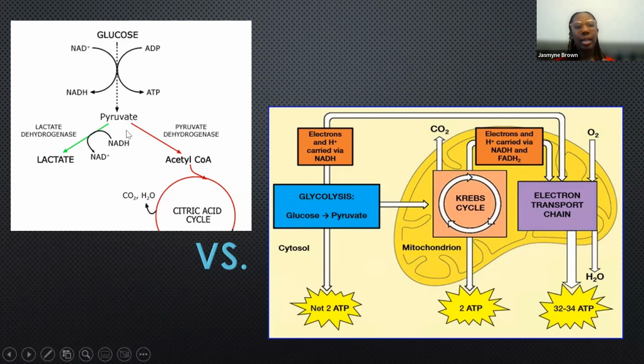When pyruvate, in times of oxygen-rich situations, times of nutritional abundance, we can use pyruvate dehydrogenase, create that acetyl-CoA, be fed into the Krebs cycle, then into the electron transport chain, and we get a net of 32 to 34 ATP. So this is a huge first step at making sure that the glucose that we use is getting into the mitochondria and being used to make the most abundant amount of ATP as possible. Okay, so definitely keep your eye out for those two markers.